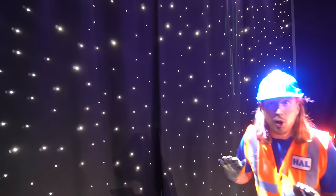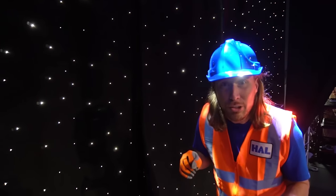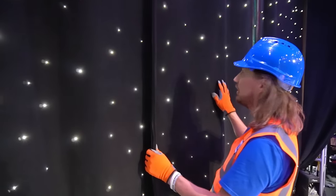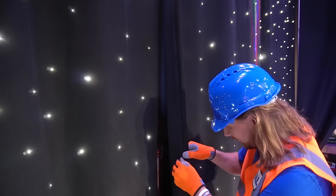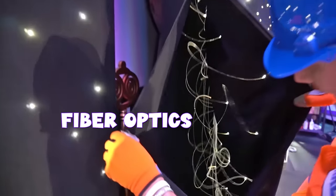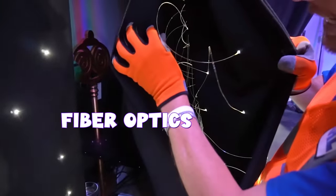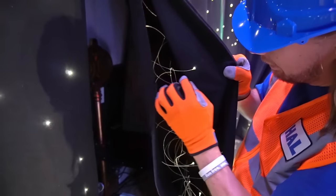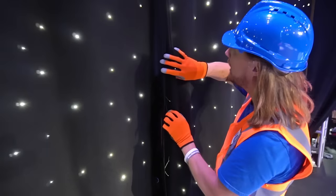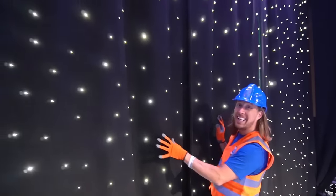Our friends, we're working on some really cool lighting for the show. Check these out. These look kind of like stars. Do you know how these work? Look, it works by fiber optics. Look at that. Isn't that awesome? The light travels through these strings right here, all the way to the front, and it comes out right there. And it makes it look like a starry night.